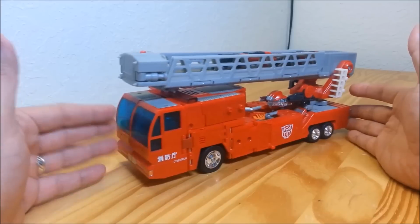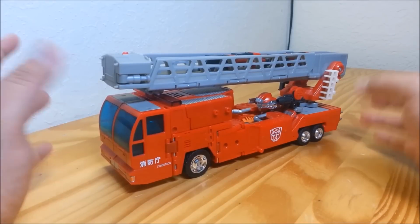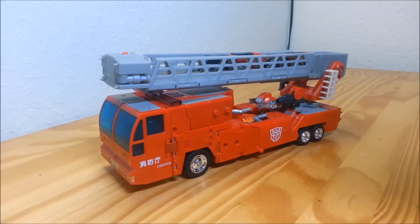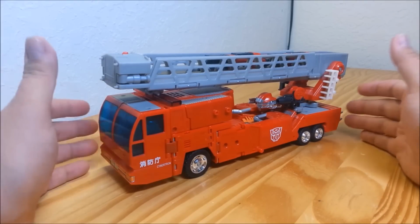When he came out, I went out and got him, and this is the guy that re-sparked my love for collecting Transformers and Optimus Primes. This is the guy that kind of restarted it all for me back again. I absolutely adore this toy. It's got a very, very special place in my heart.